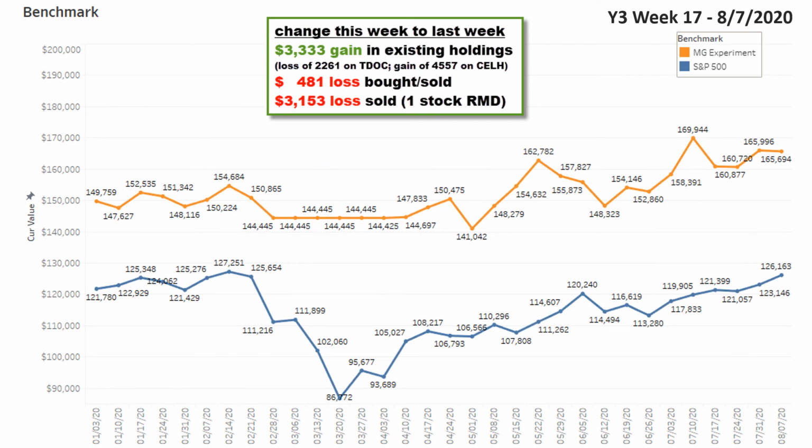My entire portfolio went down about $300 from last week. The change between last week and this week, my existing holdings went up $3,000, and the stock that I sold, ResMed, went down $3,000 from last week. And then I also lost money this week in a stock that I bought and sold. So these basically offset each other. And if I wouldn't have had that huge gain in Celsius, then I would have really gone down this week, not just $300, but quite a bit more.